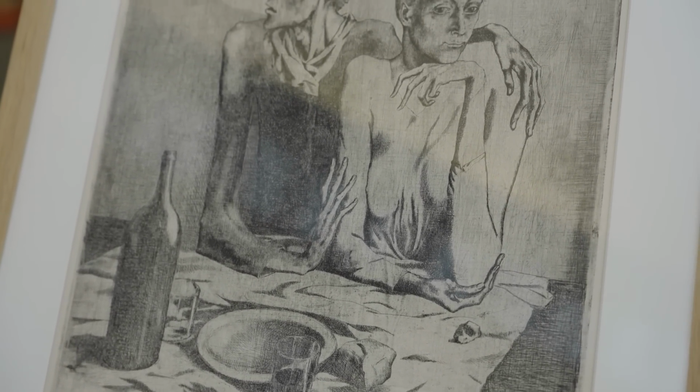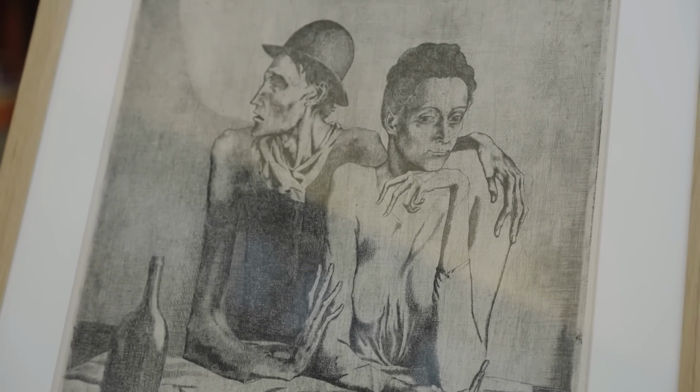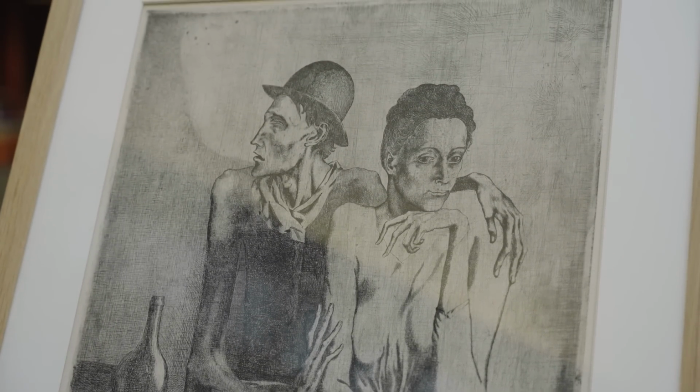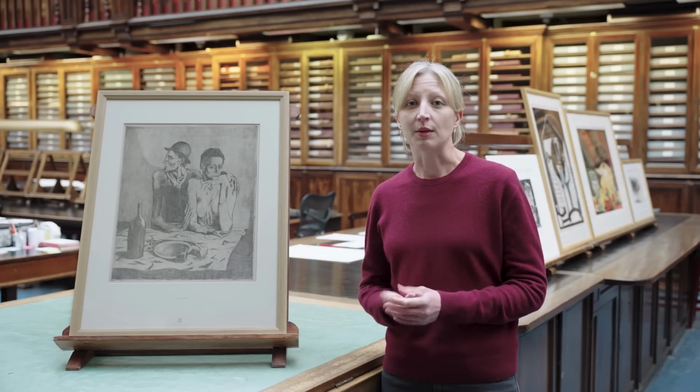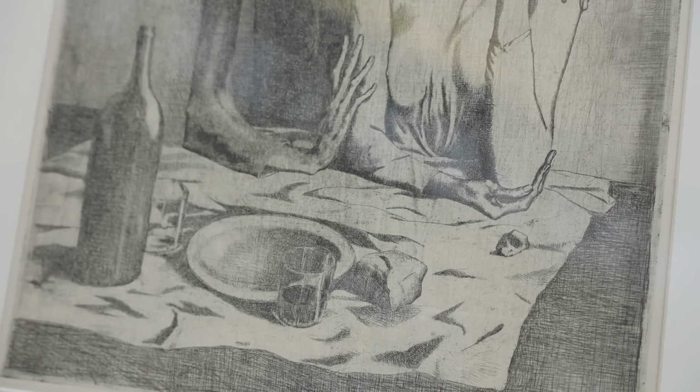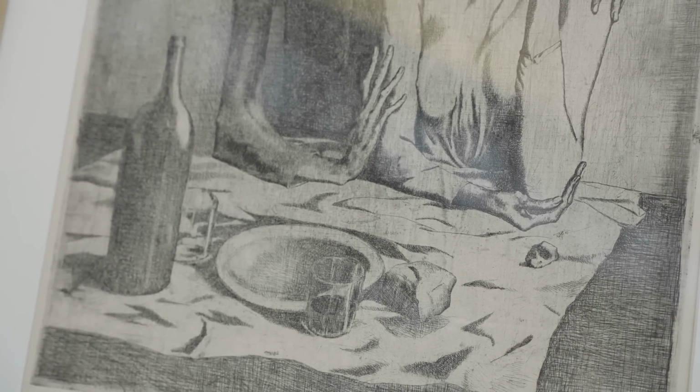And our first print in the exhibition is that print. It's known as the Frugal Meal. It's an image of an impoverished couple sitting in a drinking tavern. They have an empty plate before them, a small bread roll, an empty glass, and alongside a large bottle.